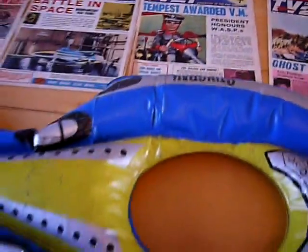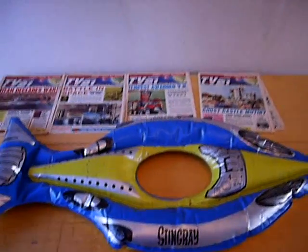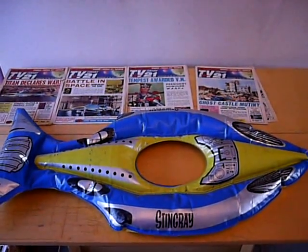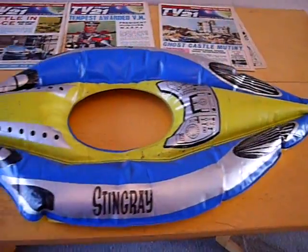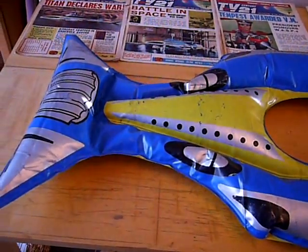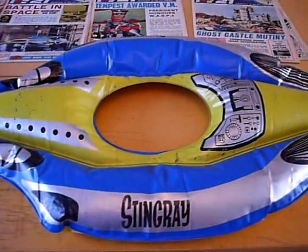And one of the early giveaway premium toys is this. I don't even know if I'll be able to get it all in. The Smith's Crisps inflatable Stingray. My one's got a bit of a slow puncture, so it's not completely inflated. It's just a kid's toy thing that you would have been able to blow up and splash about in the paddling pool or in the sea.